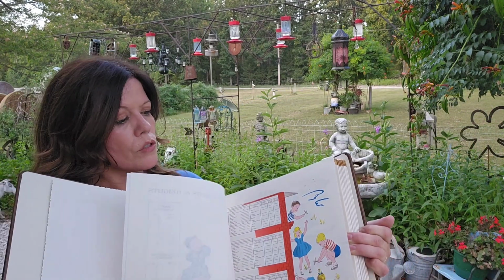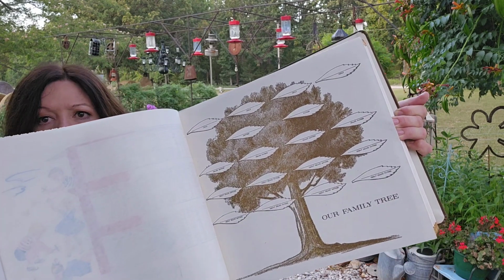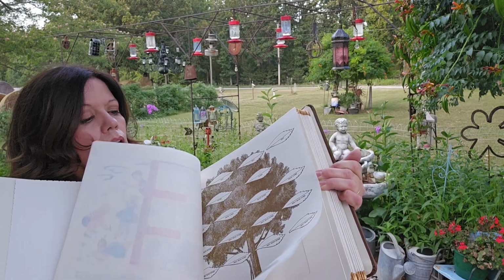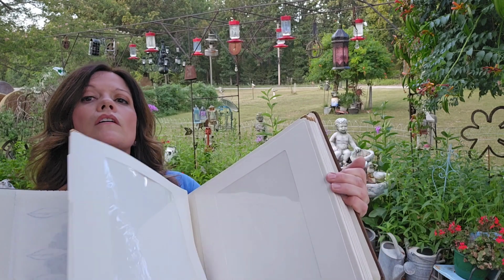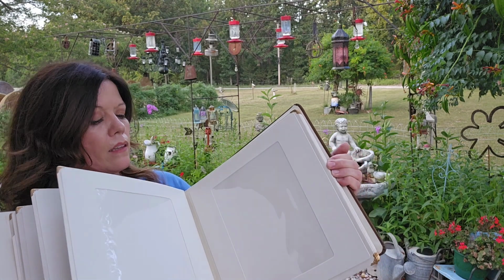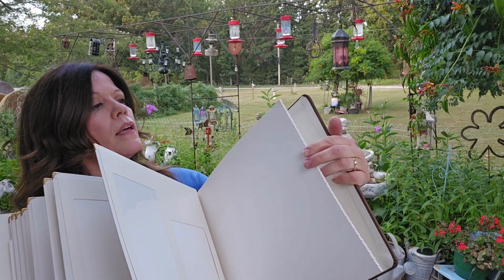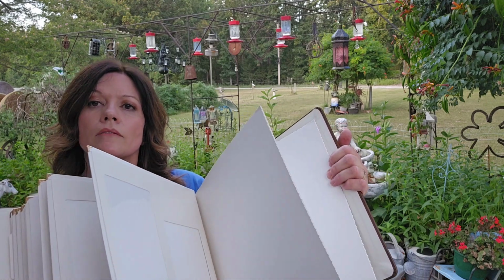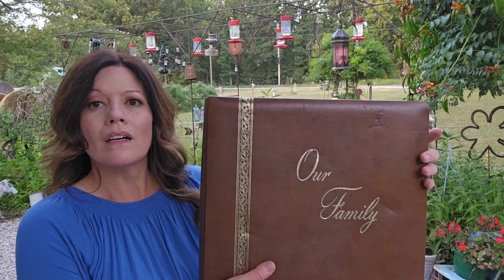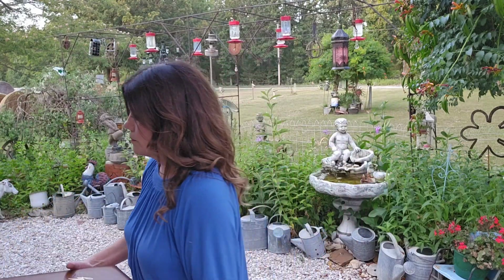But this is just so sweet. Then a place to do your family tree. And then, of course, places for your photos. I love it. And then back here, you can do some scrapbooking. Great buy for $2.50. It's never even been used.